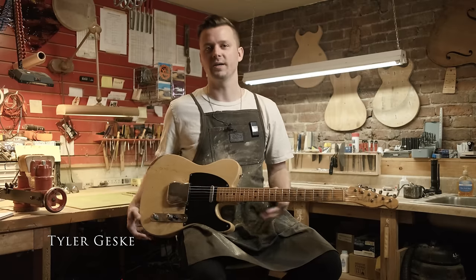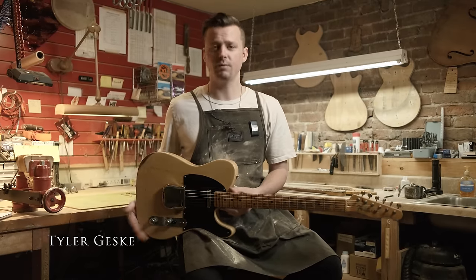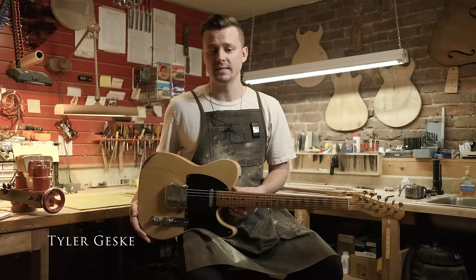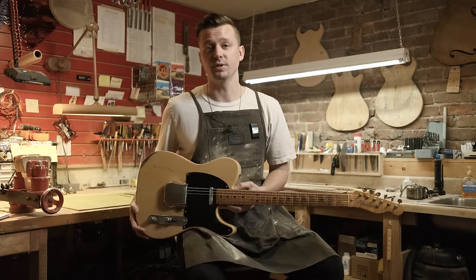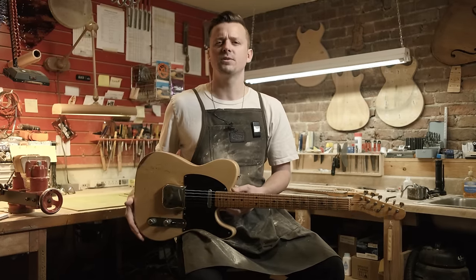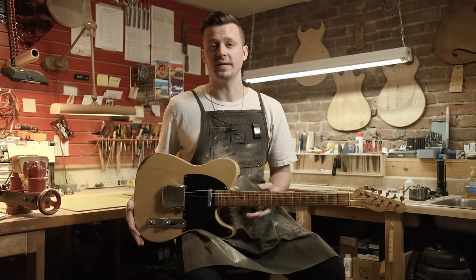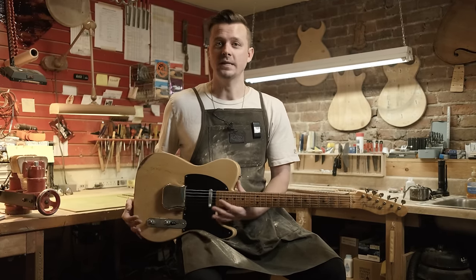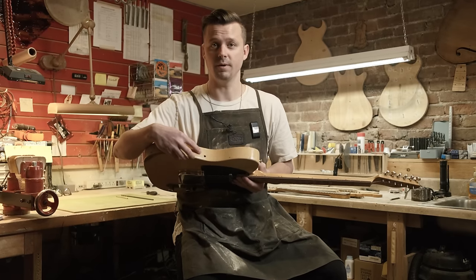All right, so Tyler back here with this amazing 1951 Fender Nocaster. Now, not only does this guitar have excellent weight, a really great vibey wear, and probably the most amazing bridge pickup I've ever heard, but it also has one sort of mysterious feature that has confused and intrigued pretty much everyone we've shown it to. And that is this quarter inch hole that has been drilled on the bass side of the body here.